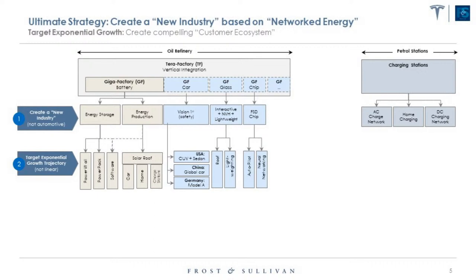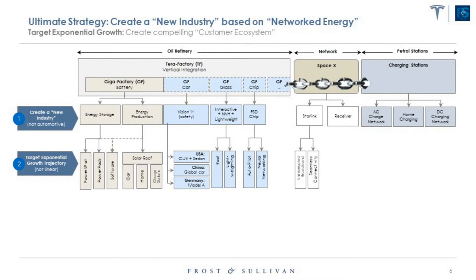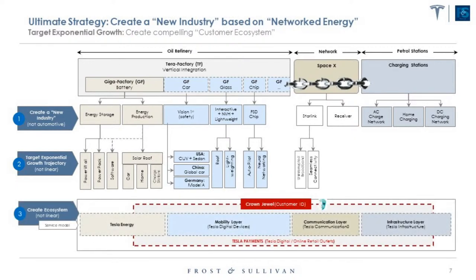Now, while the presentation doesn't want to talk about SpaceX in general, I think this is a very important angle that they're going to. It's trying to create networks, not just using the vehicle as the base, but also the infrastructure. And they're after one thing, which we believe is the customer ID. They want to create an ecosystem. So no matter where the Tesla customer goes, whether that's Tesla Energy, Tesla Mobility, Tesla Infrastructure, or Tesla Connectivity, you will always experience the Tesla brand. You just have to think about it. Look at the successful companies out there. Of course, they haven't done it overnight, but the successful companies are those that have managed to create an immersive ecosystem.